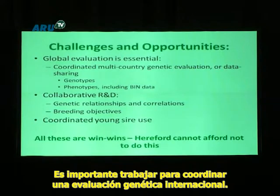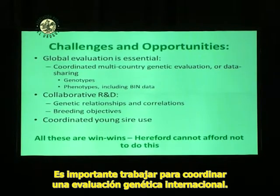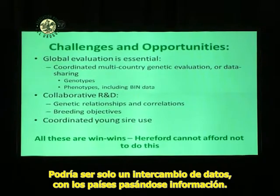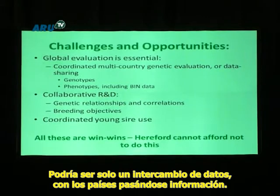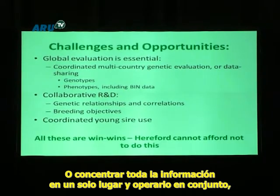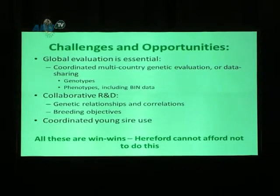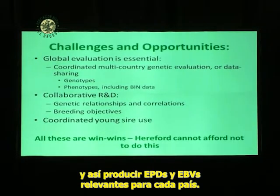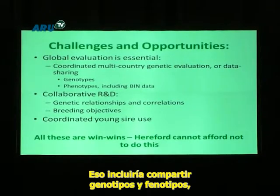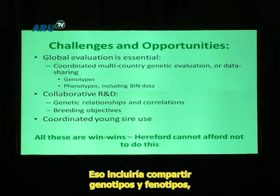I think it's really important that we work towards some sort of coordinated multi-country genetic evaluation. That could simply be by data sharing, so countries essentially giving each other their data, or putting data together in some central locations and running it all together to produce EPDs and EBVs relevant to each country. That's going to include sharing genotypes as well as sharing phenotypes.